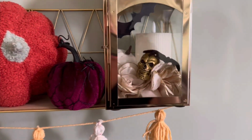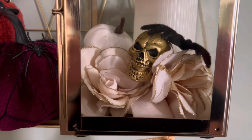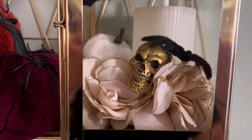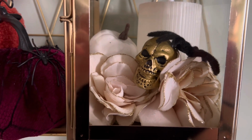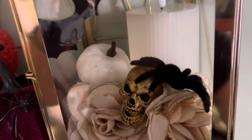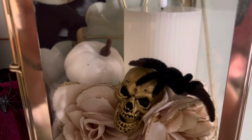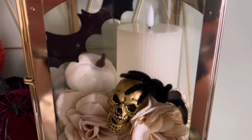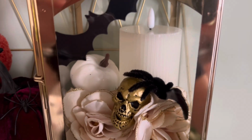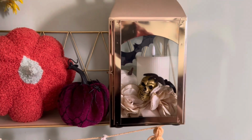So in here, I've got them two flowers. I think, were they 50p each or 50p for both from the charity shop? I can't remember. I've got a little skull I got from Asda. There was a bag of them. I can't remember how much they were. I have to look them up. I've got some fluffy velvety spiders from Asda. I've got a little pumpkin I got last year, and I've got a candle. I think they're £2.50. It's a tall fat candle from Poundland, but I haven't put any batteries in that yet, but that's going to look nice.